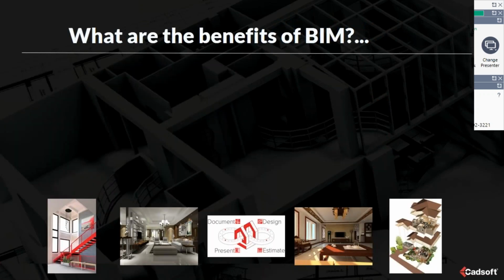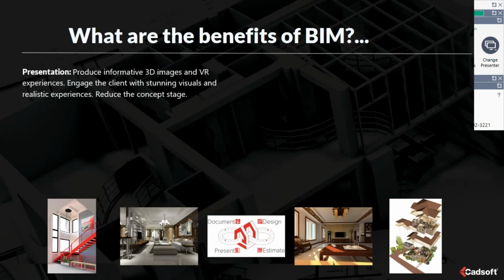So what are the benefits of using a BIM model? Well, the first one, and I think in more of a general sense, is having presentations. Because we do have that 3D model, we can produce high-end images, photorealistic images, and VR presentation experiences. So we can engage the client with stunning visuals and that realistic experience so they really feel like they're inside their home, so we can reduce the concept stage.